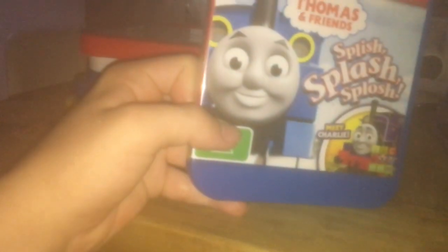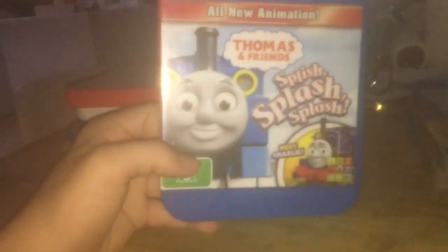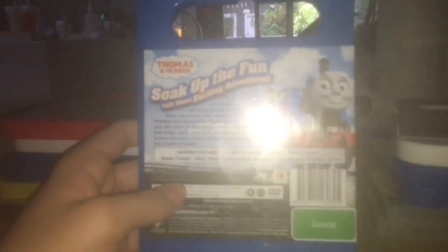Next up is Splish Splash Splosh. Front, the spine, and the back. Episodes Splish Splash Splosh, Slippy Sodor, Snowtrack Playtime, Toby's New Whistle, and the Biggest Present of All. Here's the disc.